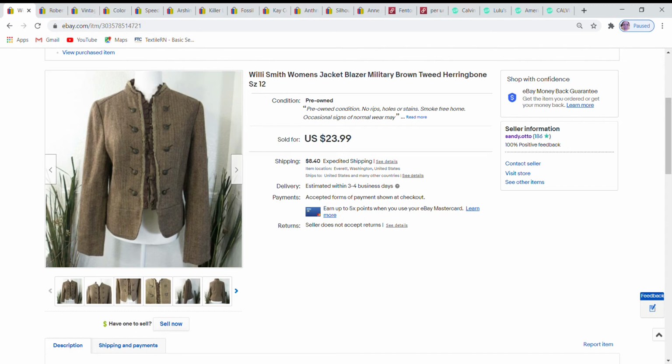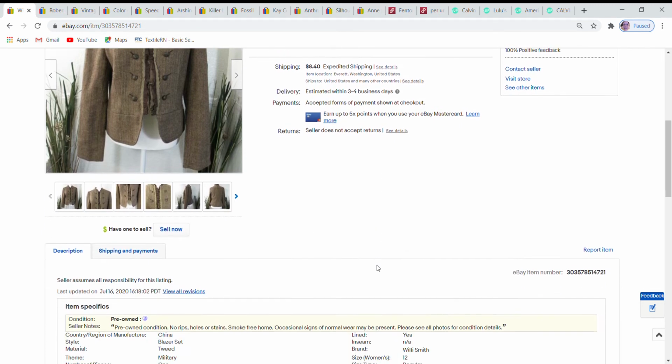Now up first is this Willie Smith jacket, really cute military style brown tweed jacket. Now this was one that I had originally in the winter sent in to Thredup. It did sell. It was returned because it is a really tight fitted jacket, which is why on my listings I'll show down below here.